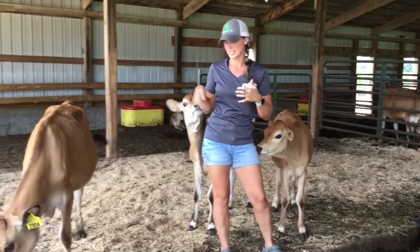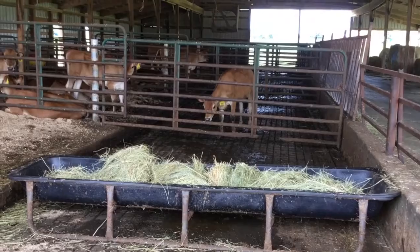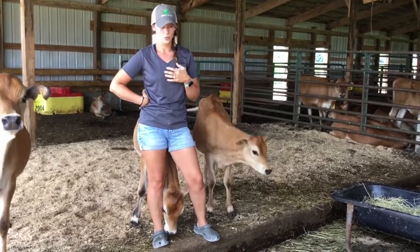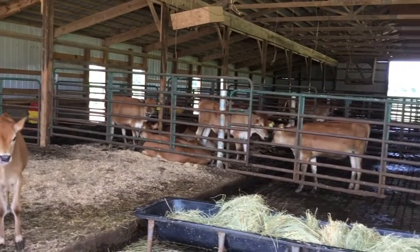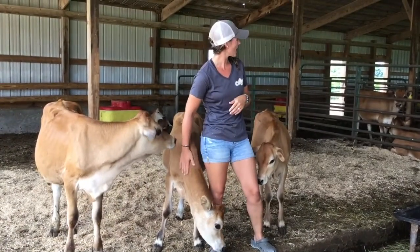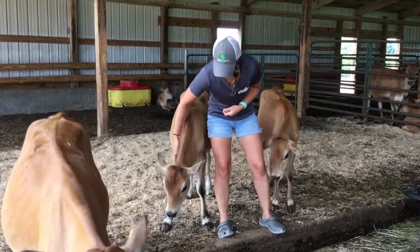So these girls, these are our teenagers. They have free choice hay. We give them grain morning and night based on their age and their nutritional needs. So that's really what this barn is able to do for us. They like to keep it quiet, like to keep it calm. Obviously they like to get into everything and be really nosy. So that's the next stage of these ladies before they will be full grown and have their own baby and start milking and be in the robot barn.